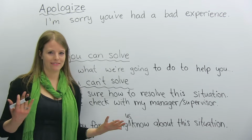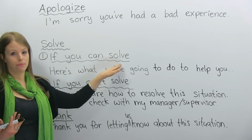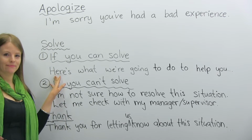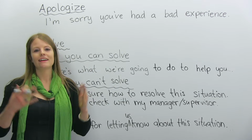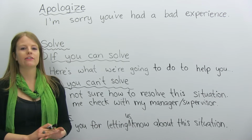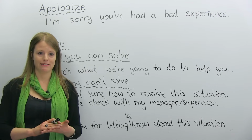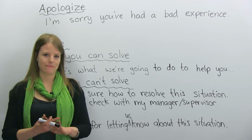So how do you do that? Well, if you know what to do, if you can solve the problem and you know it's an easy problem to solve, you can tell them what you're going to do. Here's what we're going to do to help you, okay? If it's a Wi-Fi problem, for example, here's what we're going to do to help you. I'm going to send IT over to your hotel room to help fix the Wi-Fi. Here's what we're going to do to help you, okay?